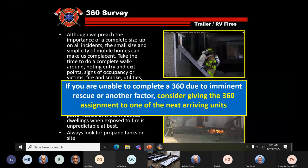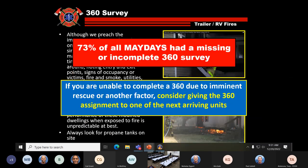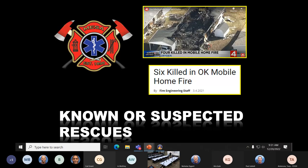Also, if you're unable to do a 360, make sure somebody else does, because it seems simple once again, but there's a lot of things that can be hidden on the backside of a trailer or the backside of an addition and trailer. And just a reminder, 73% of all Maydays had a missing or incomplete 360 survey. So don't downplay the importance of a 360.